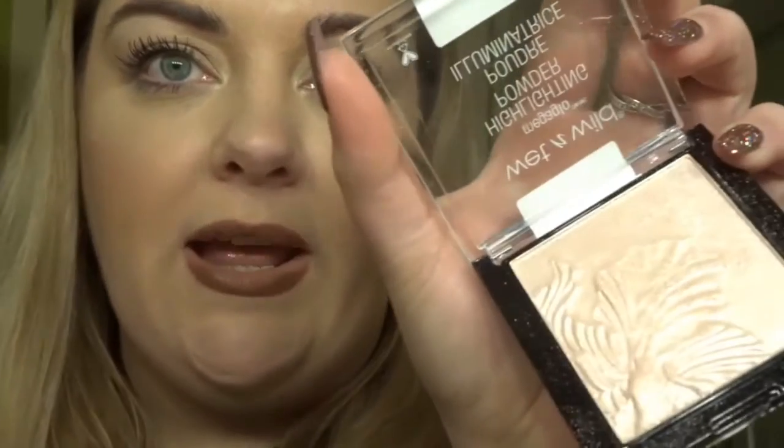I'll keep working on that one, because like I say, that colour actually doesn't look too bad, and that swatch looks amazing. But I don't know if it's the top bit, because it's got a little embossed detail on the highlighter. I don't know if that's not picking up very well, but I will try that, and I'll keep you updated. But this was my hits and misses of 2018.